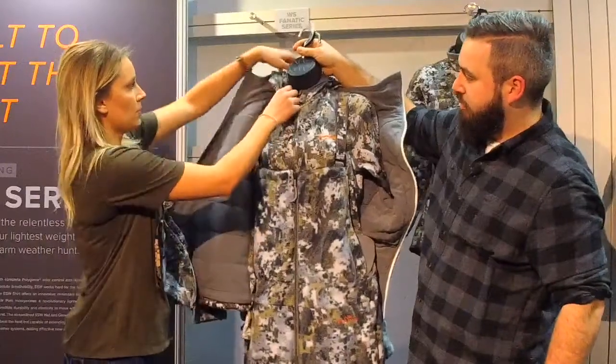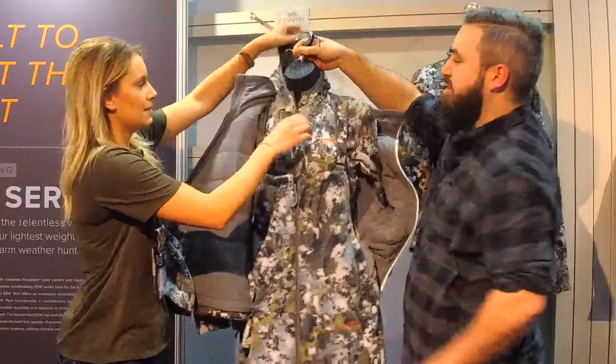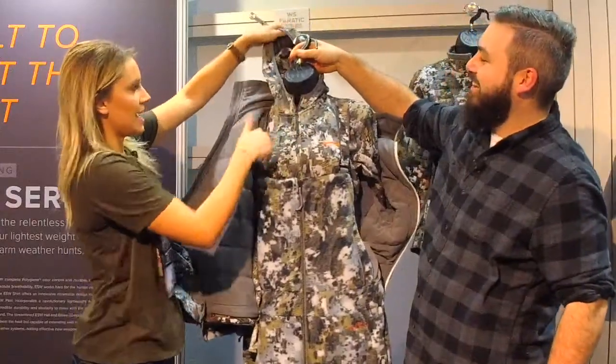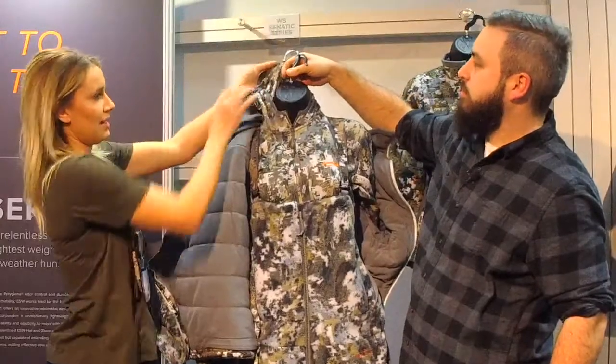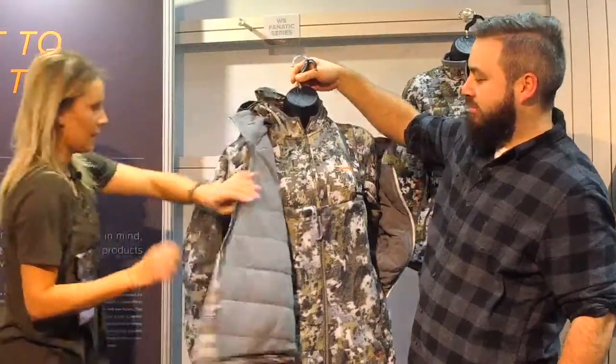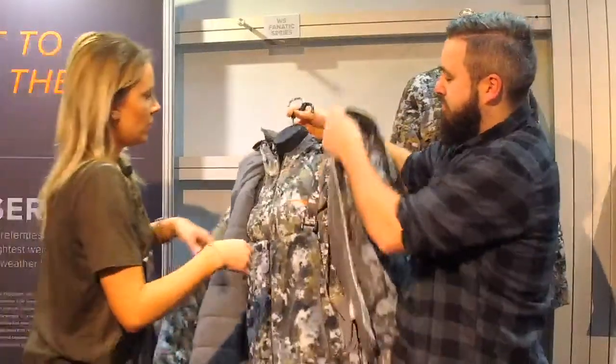I'm going to start up top here with the women's Fanatic hoodie. This is a layering piece, a layering piece slash insulating piece. It has a hood with a built-in face mask, which is incredible. I'm not going to lie. So then it gets to long sleeve.